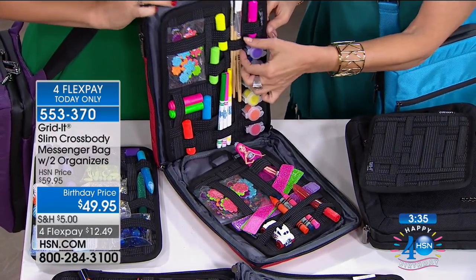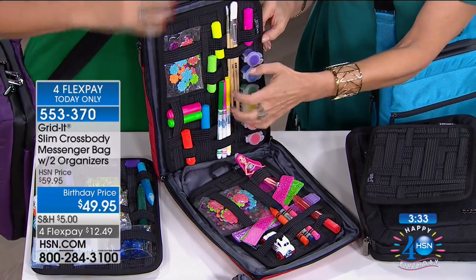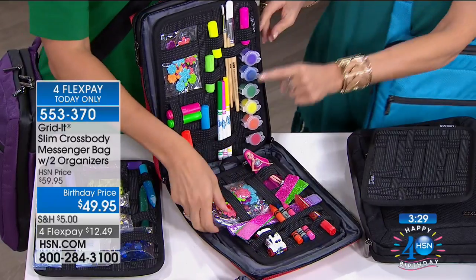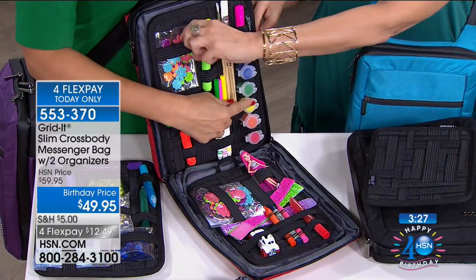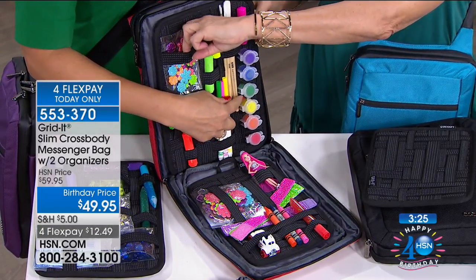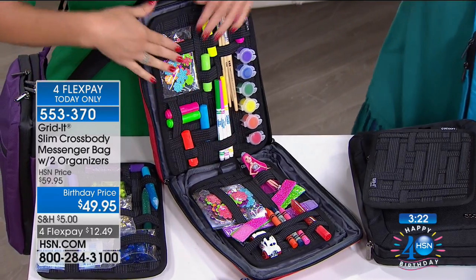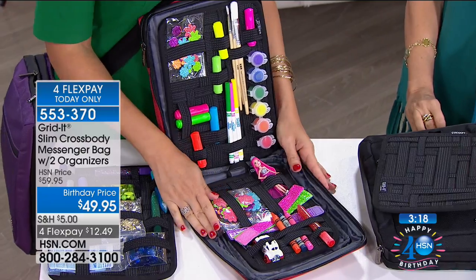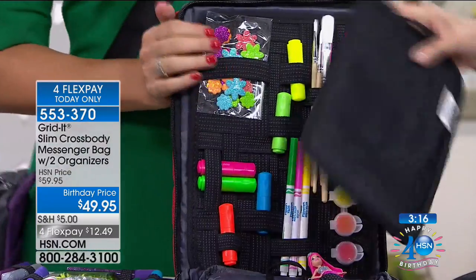I love the way that they did it. So you really can put everything else. And you know what I was thinking? Vitamins and medications. That's brilliant, because those are going to fit in here perfectly. And then for makeup, oh my gosh. For your makeup, for your vitamins, for your medication. I like this for the grandparents. I call this the grandma bag. Okay, grandma and grandpa bag.